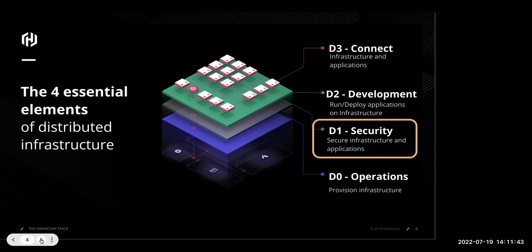So what this means for that house is Vault is going to put locks into the doors and into the windows and make sure that people can't just walk in and out, and that you have to go see the homeowner in order to get the necessary keys to be able to enter that infrastructure.